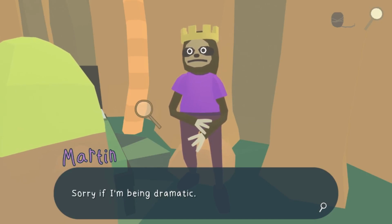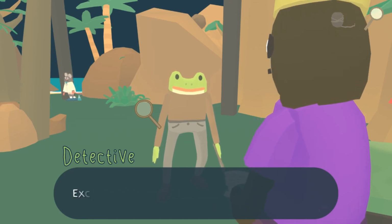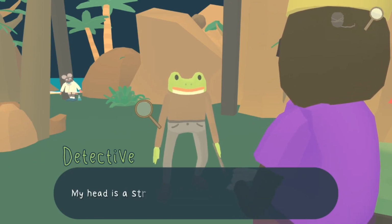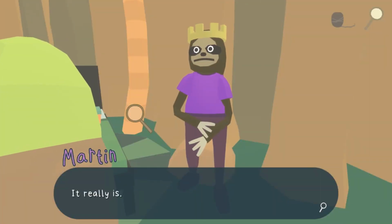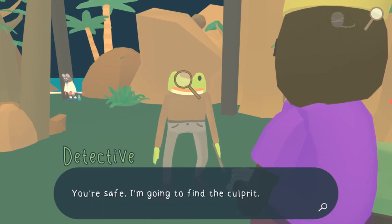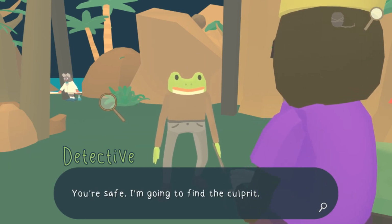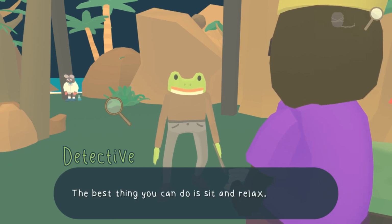We'll be alright. Sorry if I'm being erratic. You know I'm a good detective, right? I've solved every case you've taken on. Took the mystery of how to put a hat on. My head is in strange shape. It really is. The point is, maybe in the middle, you can have a little hat. They're kind of stupid, though. You're safe. I'm going to find the culprit. Best thing you can do is sit and relax.